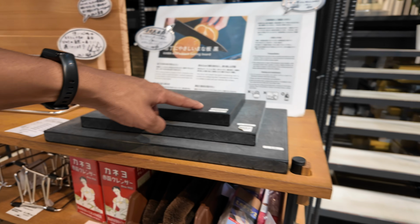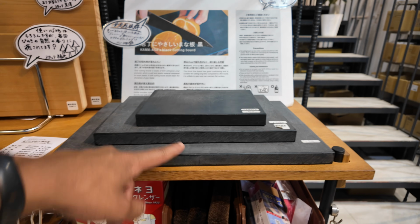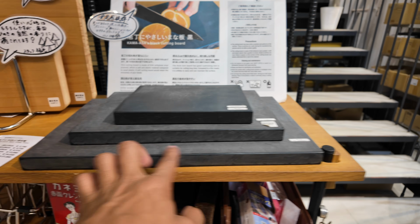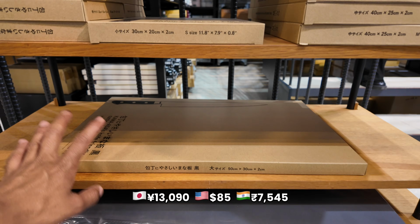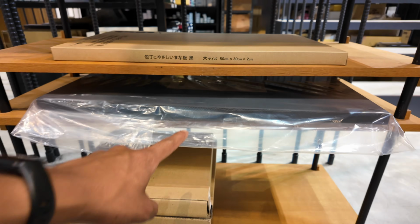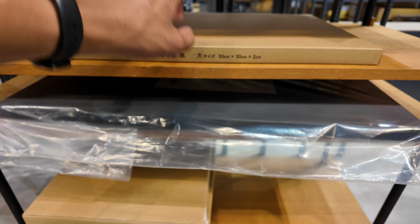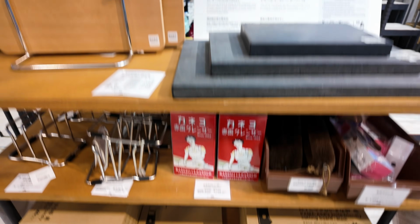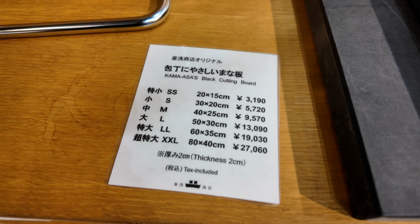All right, so these are the 3 smaller sizes. This is too small, this is small, this is the one I have. It's pretty nice, I love it. So I bought a bigger one right here. This is the large size. I'll show you the price of everything. They also have XL, but I don't really tend to use the XL cutting boards. I like the larger one. Let me show you their price. So these are the prices for all of their sizes.